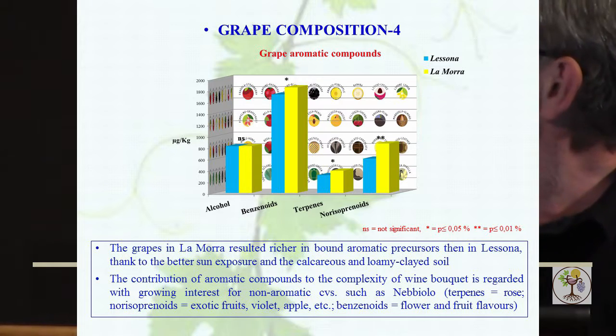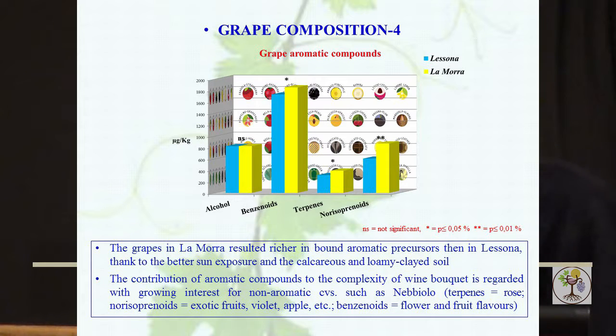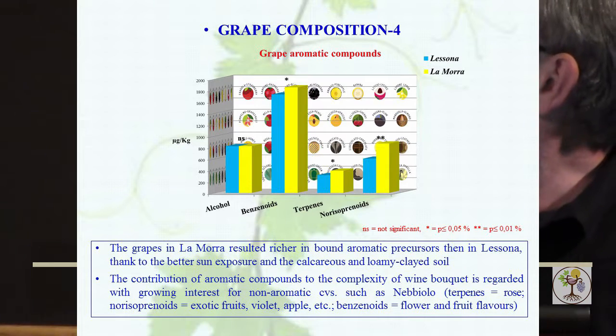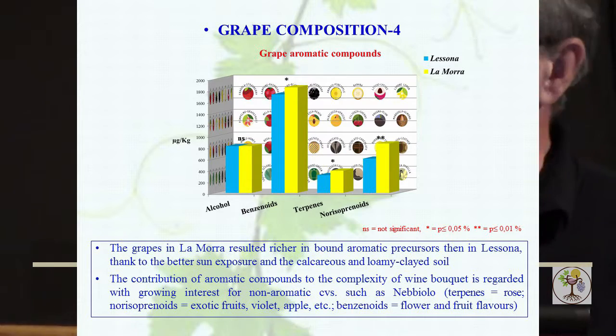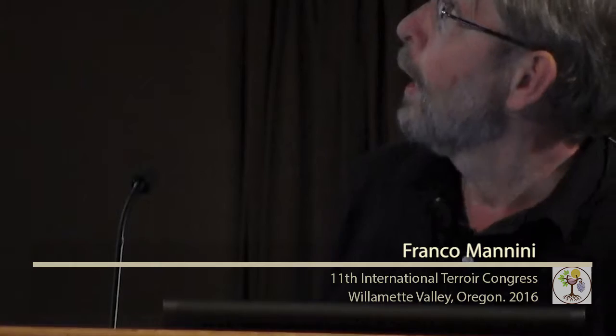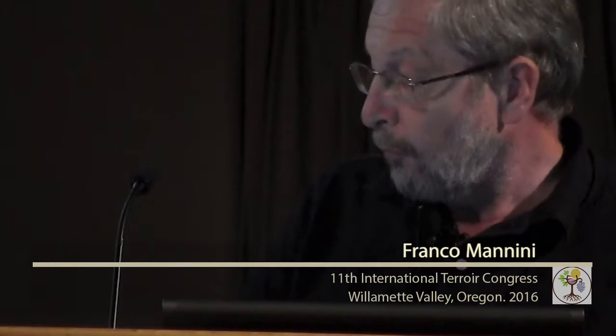I remind you that terpenes give rose flavor to the wine, the norisoprenoids give exotic fruit, apple and violet flowers, and the benzenoids give flower and fruit flavors. Again, the grapes produced in La Mora, that means on clay soil, were always significantly richer in benzenoids, terpenes, and norisoprenoids compared to the ones produced in Lessona on sandy soil. So we can say that the southern Piedmont confirmed its fame as a good place to grow Nebbiolo.